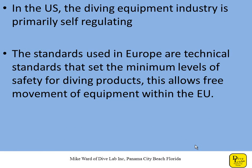In the U.S., the diving equipment industry is primarily self-regulating. There's not a whole lot of intervention by the government until something goes wrong. The standards used in Europe are technical standards that set the minimum levels of safety for diving products. And then this allows the free movement of the equipment within the EU. The European Union has come together on these standards, and part of the reason for the standards is to ensure that these goods can be moved throughout the EU.